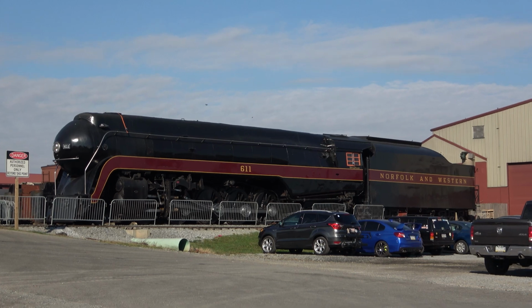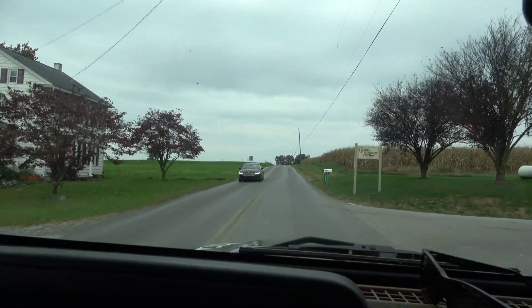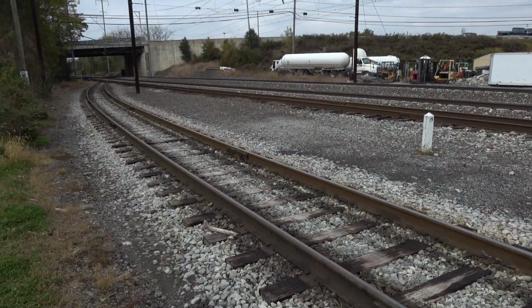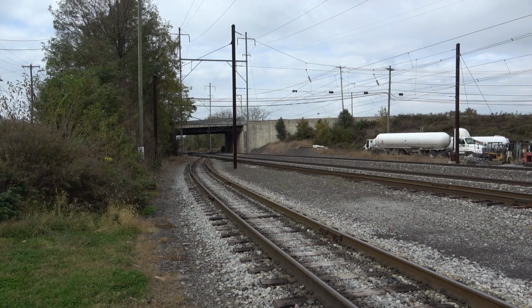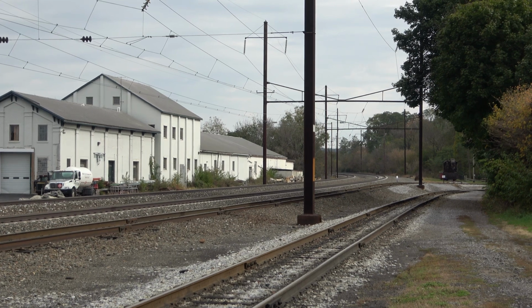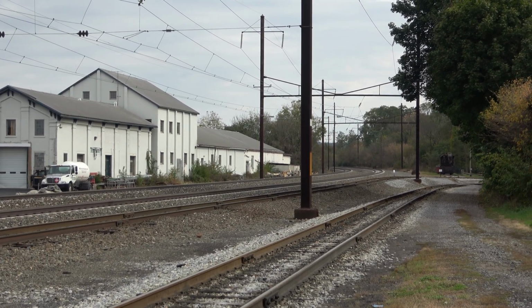I didn't have too much time to ooh and awe at 611 and was soon back underway to perhaps one of the most recognizable places in American rail fanning. This is Lehman Place in Paradise, Pennsylvania, where the Strasbourg Railroad splinters off of Amtrak's Keystone Corridor and continues 3.5 miles to its namesake town.